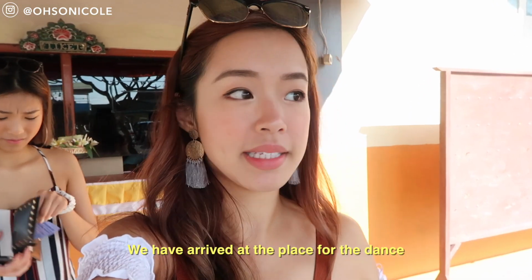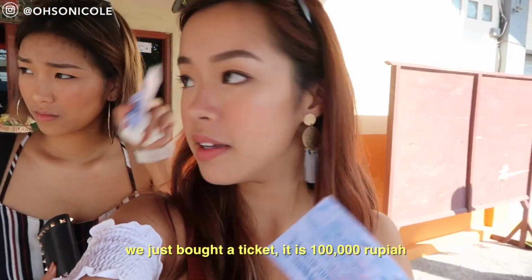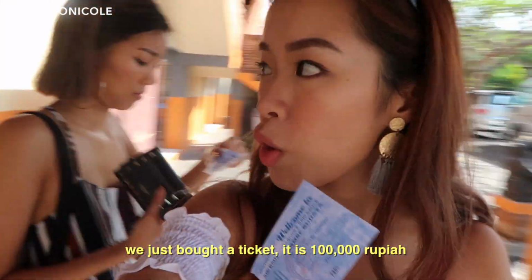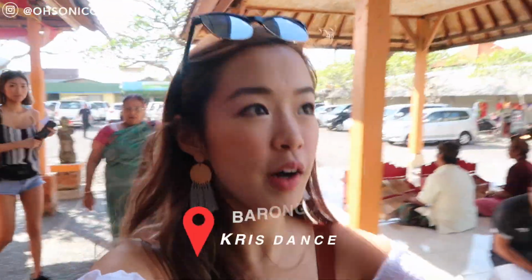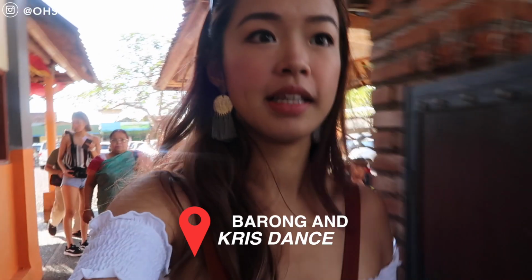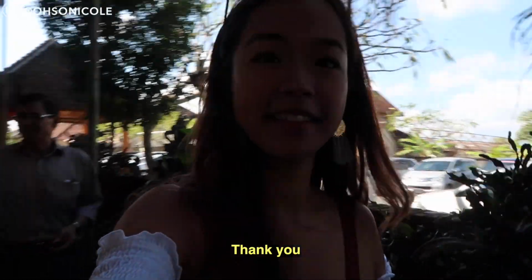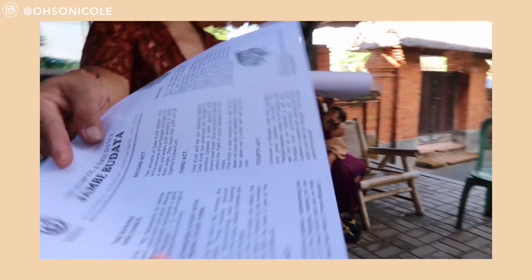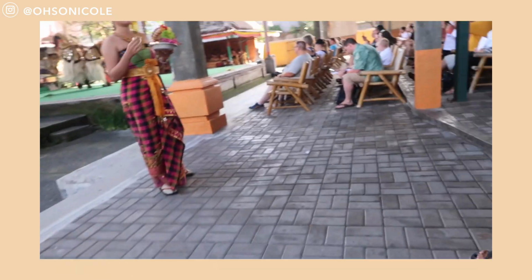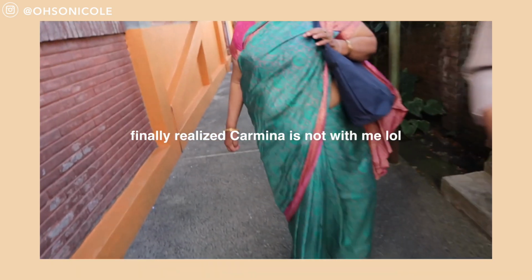Arrived at the place for the dance. Just bought a ticket. It is 100,000 rupiah. Yes. Let's go. Barong and Kris dance. Oh, this is so cool. Hello. Oh, thank you. I'll wait for my friend first.